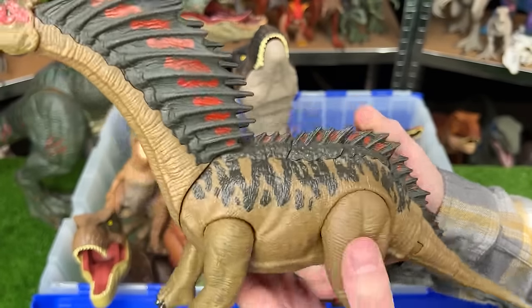Here's another battle damage T-Rex. This figure, kind of like the custom painted Terran T-Rex, has battle damage painted on its body, some on its neck, a little bit on its chin, and elsewhere on its body too. And other than that, you can move its arms, you can adjust its legs and its tail, and it has the button at the top of the head for roaring.